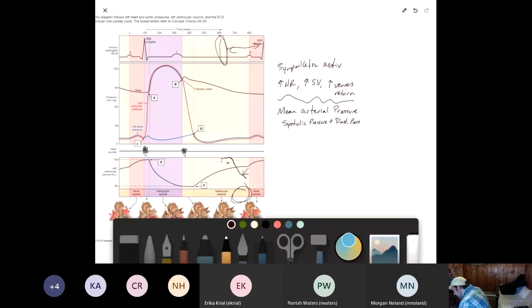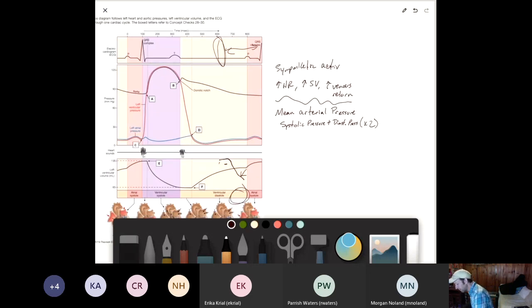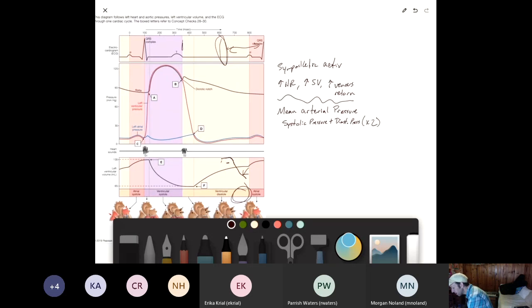Diastolic pressure times 2. And the reason it's times 2 is because the diastolic phase comprises 2/3 of the heart cycle. And if we look back at our Wigger's diagram, from here to here is about 450 milliseconds. And from here to here is about half that, 225 milliseconds. So that's why you double the diastolic pressure. And then all of this divided by 3, because you have 1, 2, 3. And that's going to give you the mean pressure in the artery.